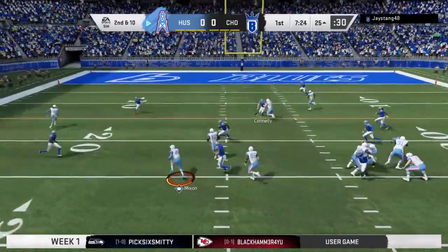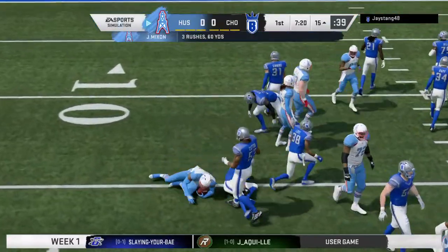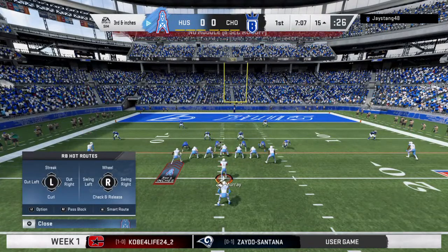On second down, here's Mixon. And on this one, he'll get to the 15, right at the 15-yard line. They'll wind up getting 10 back as that sets him up for third down.